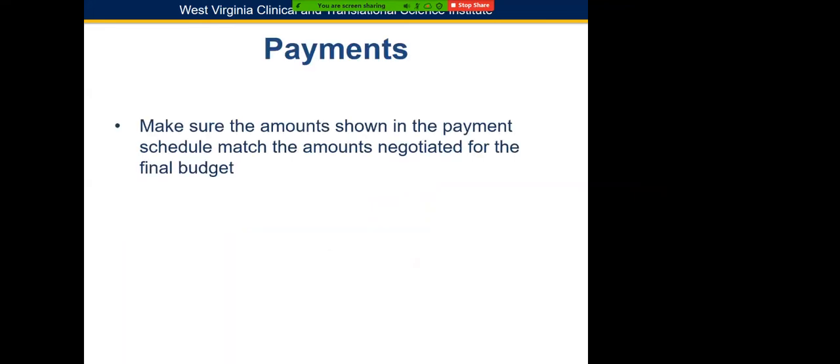Next thing you want to do once the budget is finalized is the contracts. With the contracts, you want to make sure that the amount shown in the payment schedule matches the amount negotiated for the final budget. The payment schedule often includes things like travel on a per mileage basis. You can't exactly have that in the budget. You can have up to an amount, but you want to make sure that that matches in the contract.